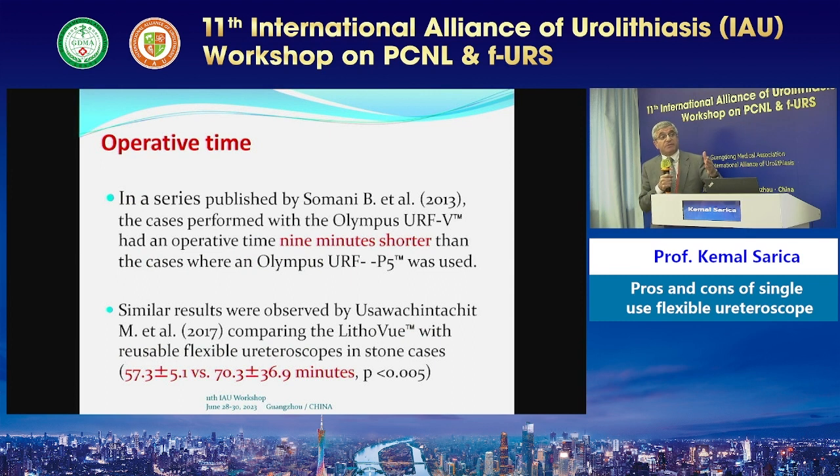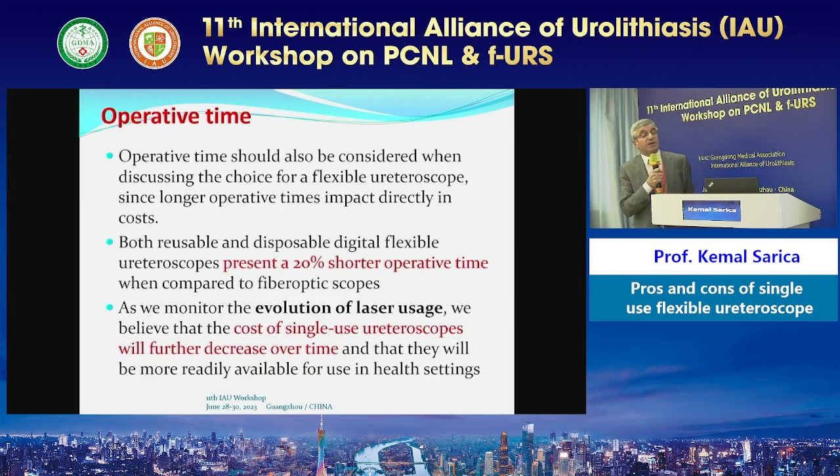In a series published by Somani and his co-workers, the cases performed with the Olympus had an operative time 9 minutes shorter than the other scope. Similar results were observed by the other group comparing the Litobu with reusable flexible scopes, and here you see operative time is really lower when you use disposable single-use scopes.